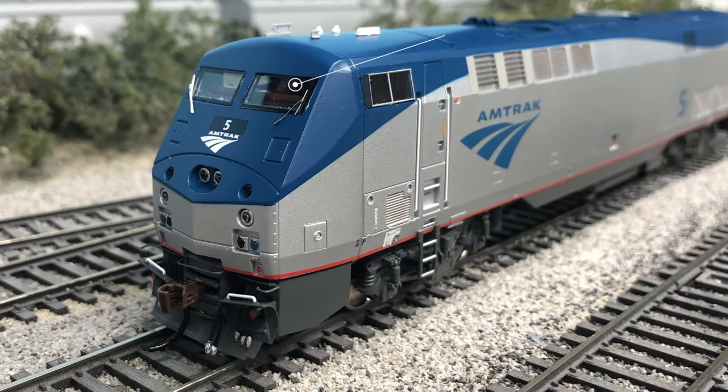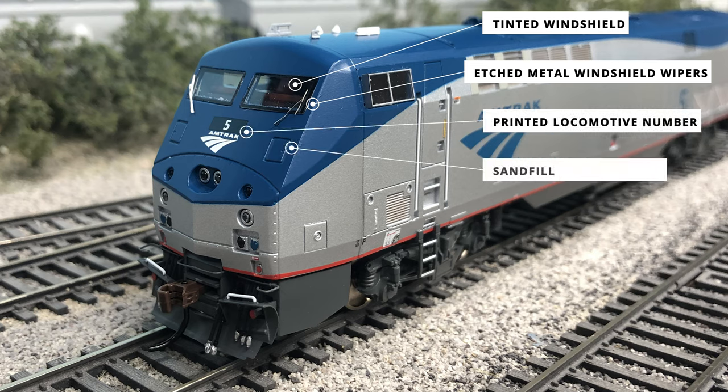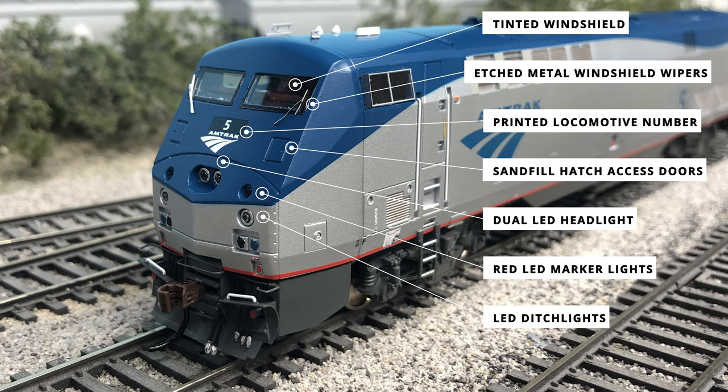Up on the head end of the unit are the tinted front windshields and etched metal windshield wipers. The Amtrak logo and printed locomotive number boards are just below the windows as well. To each of the sides of the logo are the front dual sandfill access doors. The LED light is just below the Amtrak logo, with the red marker lights on either side of the headlight.